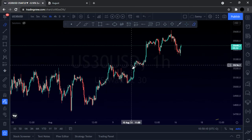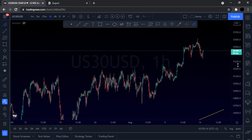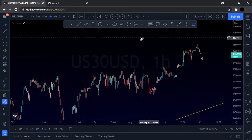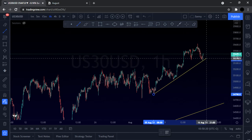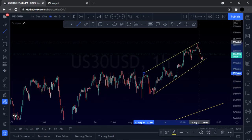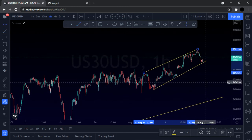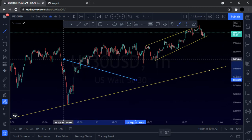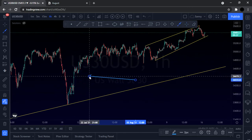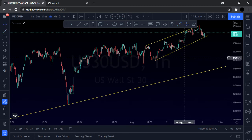Let's just remove this. On the 1 hour, as you can see, price is making higher highs and higher lows, but now what I'm seeing is this kind of structure appearing. You're seeing price moving a bit corrective compared to these moves here, these drops and these pushes to the upside. We're seeing a bit of corrective moves all the way to the upside.